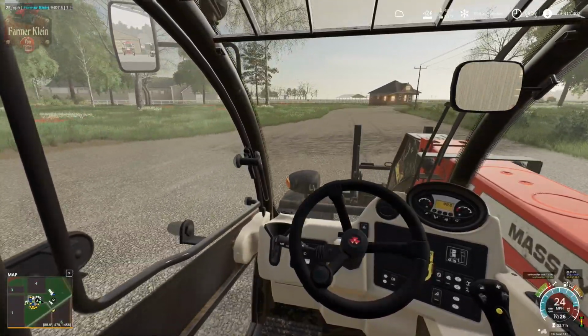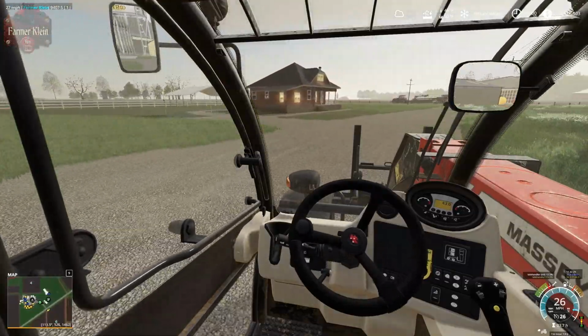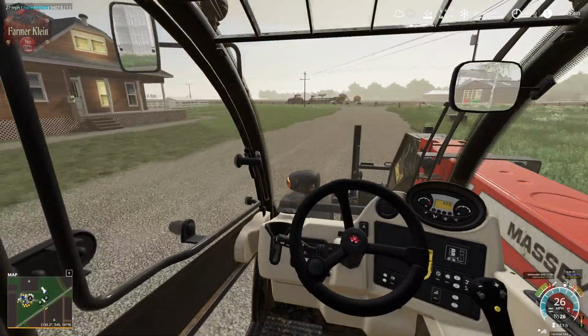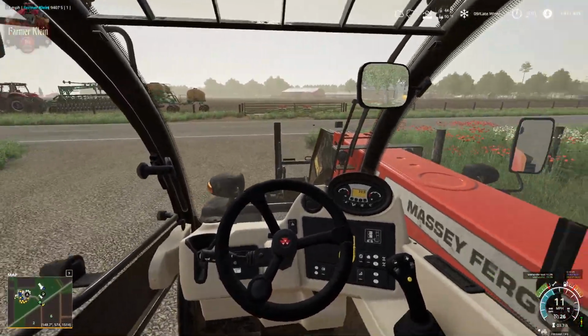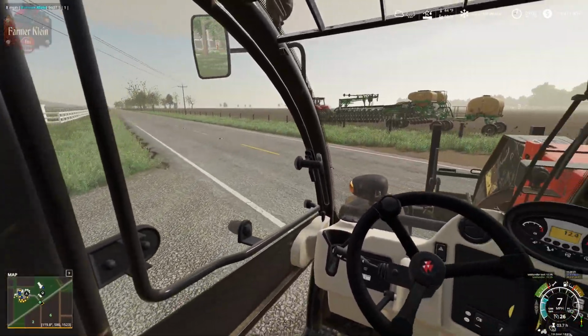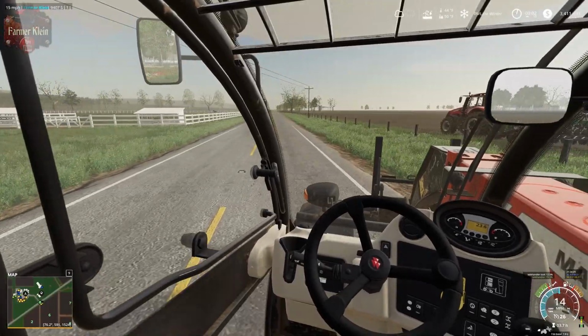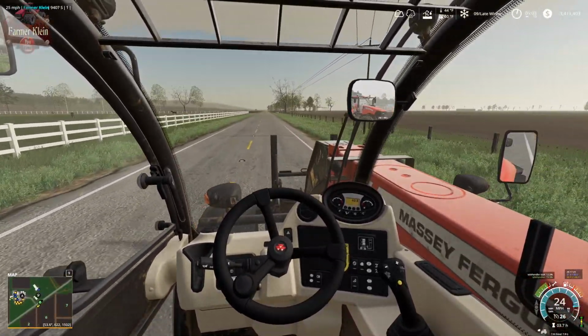I'm going to head on down, kind of cut across the fields here. Check the pigs out. Going to give us an opportunity to check the fields out too.